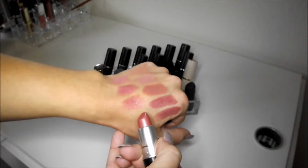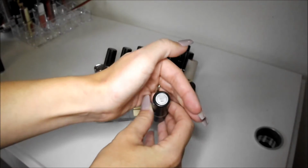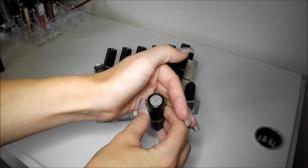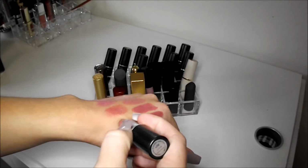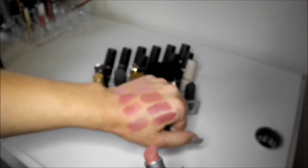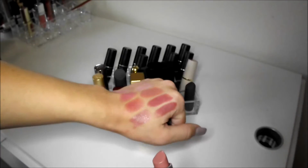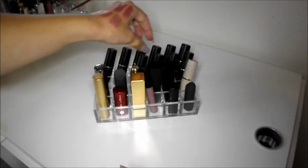But this one goes on a little bit more sheer and more glossy. Then I have my favorite, Modesty by MAC. Again, beautiful nude, everyday color. I feel like all of these are very similar. They're all in the same family. And I'm keeping them all, but I'm just a bit of a lipstick hoarder.